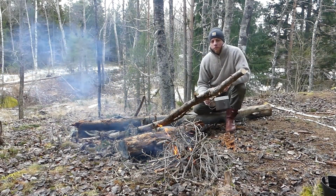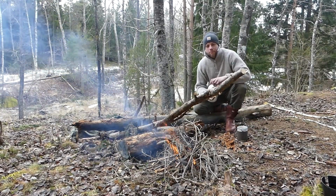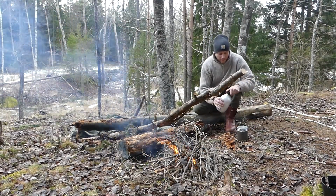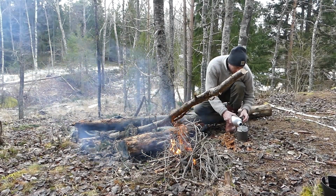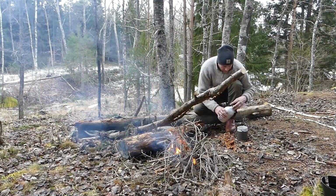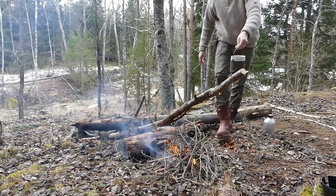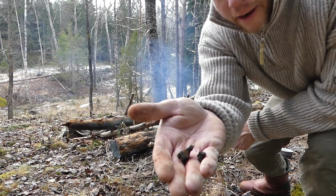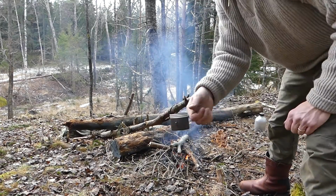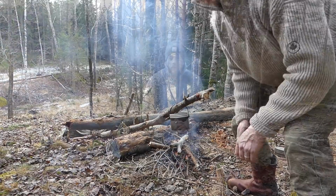Now it's time to enjoy the fruits of the labour. I'll get some water on boiling and we'll make some chaga tea. So this is just straight up water. So I just take a few chunks of chaga. I've already put some in. This is just an extra bit. I didn't film it. You just put it in and you just let it boil up.